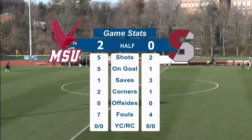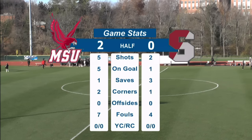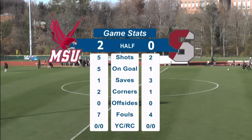A couple other ranked teams in action. Calvin taking on DePaul, up 1-0. That is actually a second round game, with the winner advancing to the Sweet 16. And elsewhere, DeSales and Denison are locked in a 0-0 tie, and Chicago is up 1-0 on Sewanee.